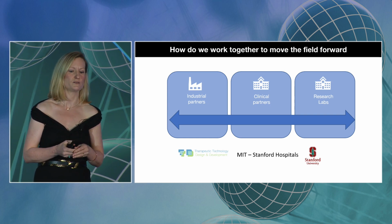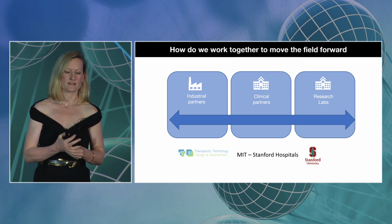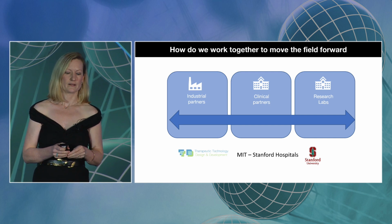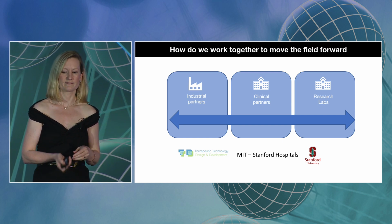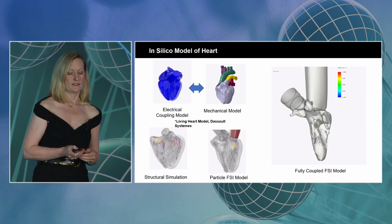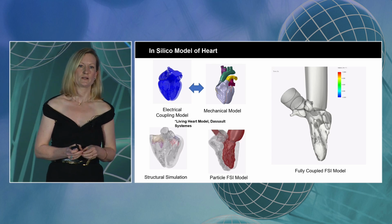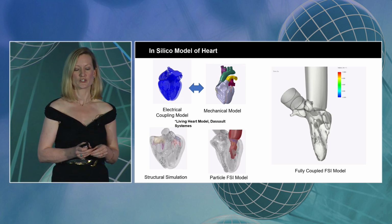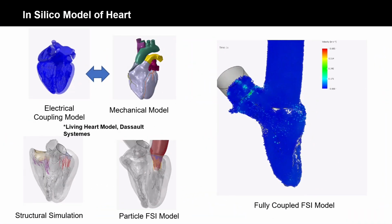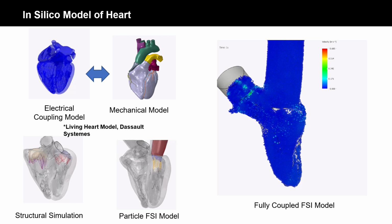We'll move to another few case studies of working with different groups to use in silico, in vitro and in vivo models to test out therapies. This next set of data is a collaboration with Stanford hospitals, particularly Joseph Wu's group at Stanford. Here we use the living heart model. We have a structural simulation, and here we have a particle-based fluid structure, so we can do a fully coupled fluid structure interaction model, coupling both the fluid and structural domain.